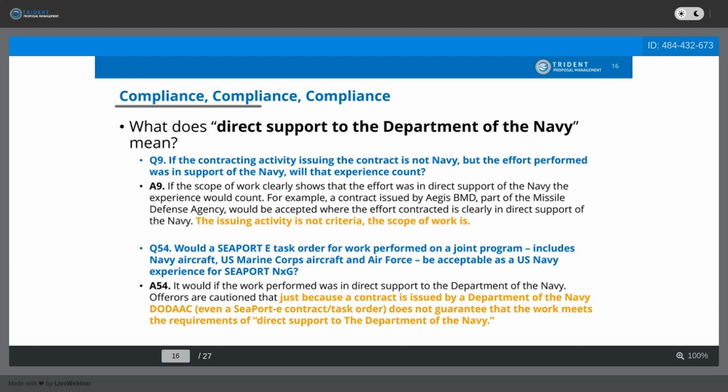If the Missile Defense Agency, this is the example they provide, puts out a contract, but it's for Aegis systems, which are on the BMD ships, the DDGs that are out in the Red Sea right now, that work would qualify. They're not worried about the contract number. They need the contract number so they can verify that you were the performer and what the dates of performance were and all those kinds of things. So you still have to provide that, but that's not where they're going to be verifying whether or not the work took place for the Navy.